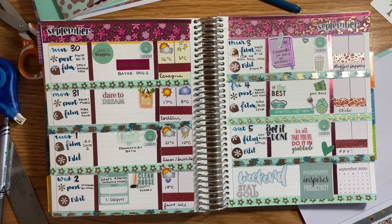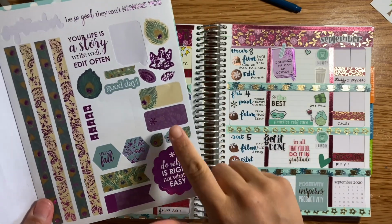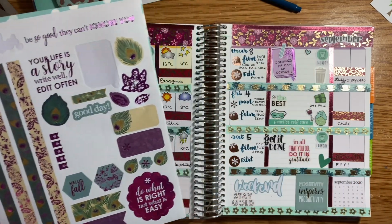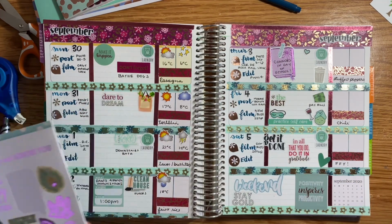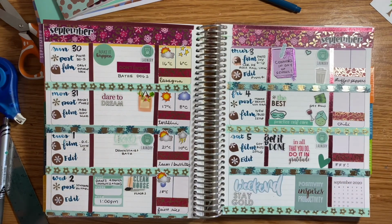So I'm all done planning for this week, and I was going to use more Erin Condren stickers to decorate, but I realized this is kind of the purple I wanted, this kind of color scheme here, and I was going to use some of these decoration stickers, but I realized this one doesn't go with this washi tape at all. That's okay though, because this washi tape kind of feels like fall, and even though we're not quite there yet, it feels like fall.